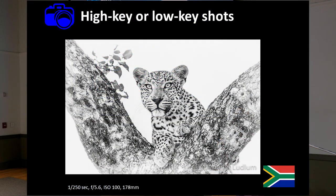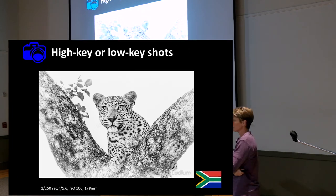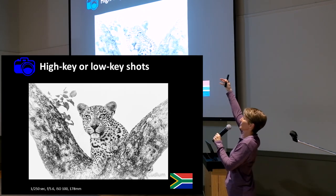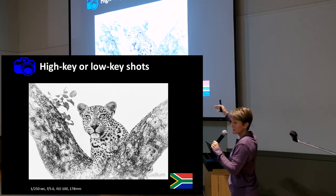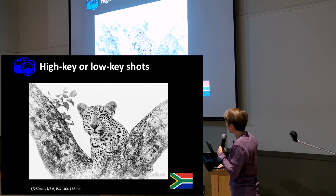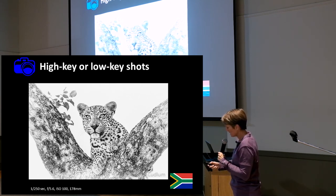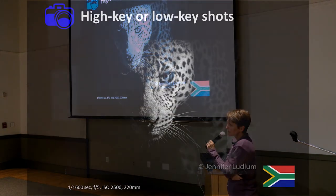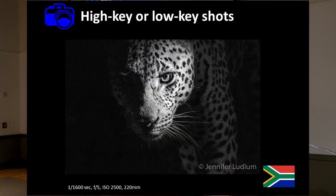So again, if you don't have good lighting, you have white clouds up in the sky, and you've got a leopard up in a tree, and you have no opportunity but to shoot up at him, here are some ideas of what to do with it. Try to go high key. Try to do something different. Try to be creative in that sense of your photography. And in the opposite situation, go low key. So this is at night with the spotlight.